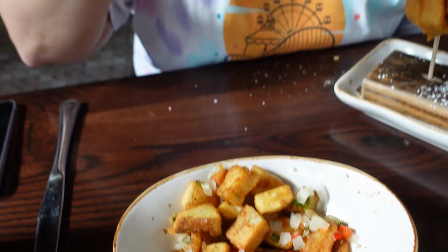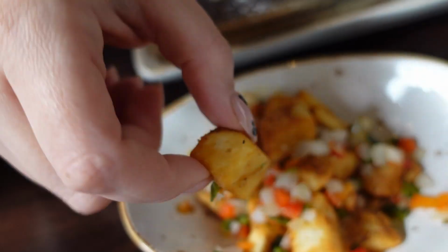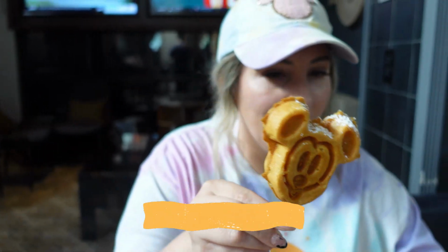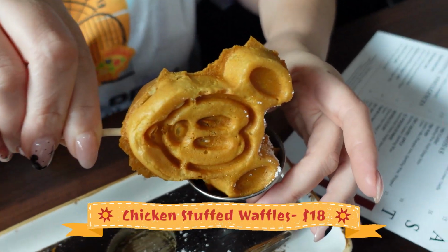I've already eaten a bunch of the potatoes. They're very good. Crispy on the outside, soft on the inside, good seasoning. Not too spicy though, just enough kick. Yeah, potatoes look good. All right, let's see how they are. You gotta dip a little ear.